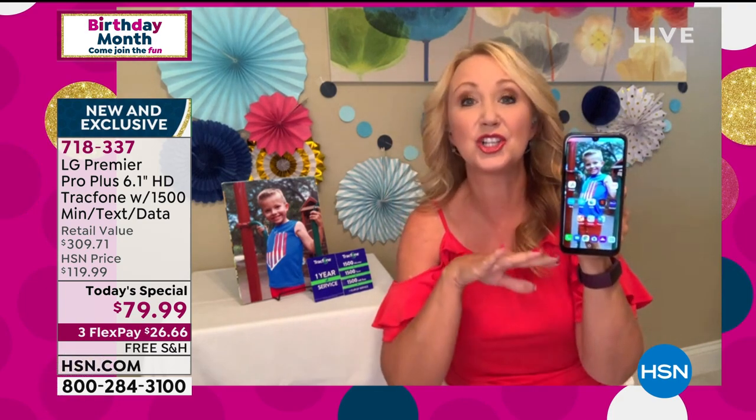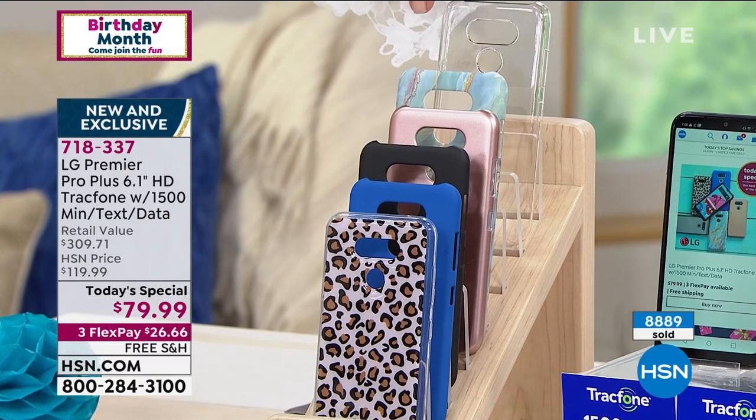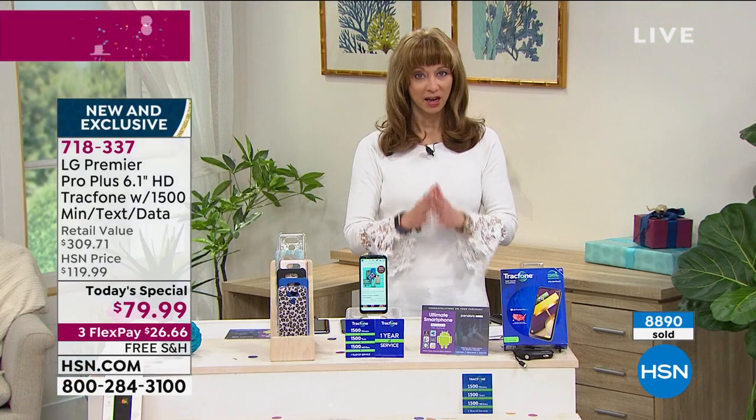Hey, Lori, I'm just going to give a quick little quantity update. The clear is going. It looks like this could be the last show where you can have access to that clear. Blue marble has been the most popular. There's our leopard. Color is almost irrelevant, only in as much as if you have been wanting to upgrade.